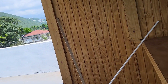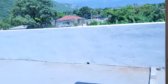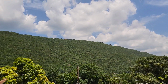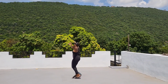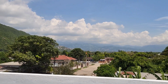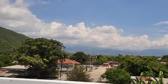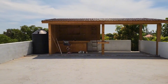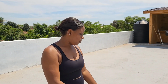So nice. I'm going to sit on the stool right at the counter, guys, and show you guys the view. You have the whole mountain view. Beautiful. Yeah, so guys, that's the view from the Airbnb rooftop. When you're at the Airbnb, you don't have to leave the compound. You can get drinks at the nice bar, with the view, and you have entertainment right here, guys.